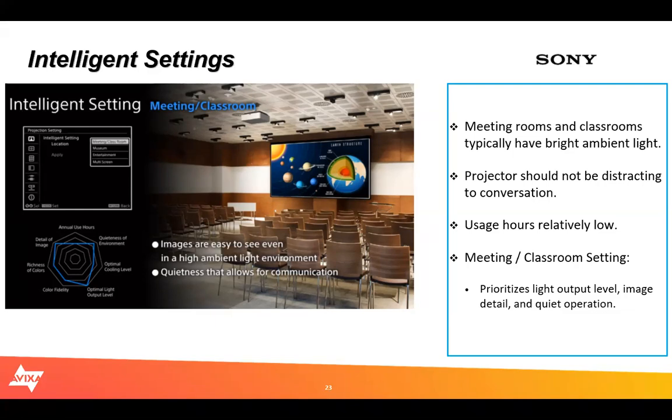Classrooms and meeting rooms, the priority is quietness of the environment, so that's something that is prioritized. The optimal light level is also prioritized, and detail of the image. In that case, the cooling is decreased a little bit to make sure that the quietness of the environment is achieved. So you know that projectors should not be distracting. The usage hours is relatively low in comparison to an entertainment venue or a museum, for example, where it's on all day and so on.